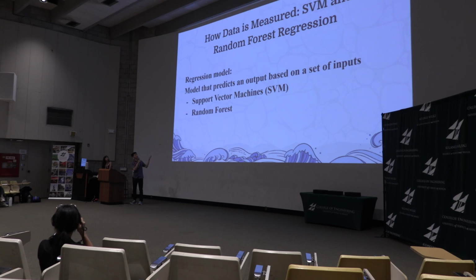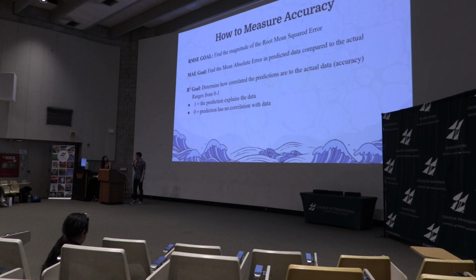So this is basically how we predicted our data. We used what we call regression models. And what a regression model basically is something that predicts an output, in this case scouring depth, using a set of inputs, as I mentioned earlier. And the two models that we used are support vector machines, or SVM, and random forest regression.